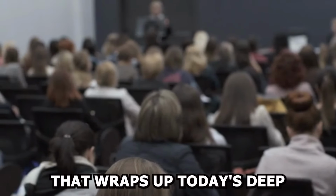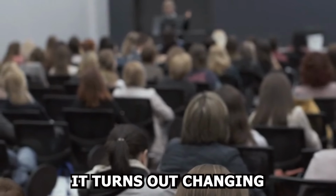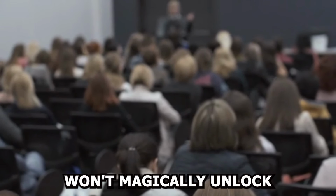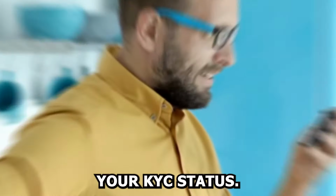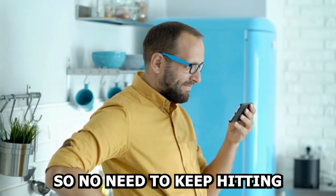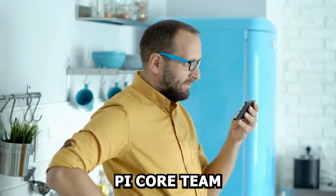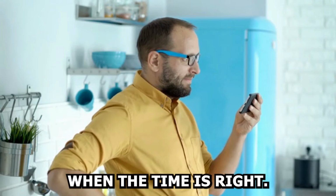All right, pioneers, that wraps up today's deep dive into the KYC mystery. In summary, it turns out changing your password won't magically unlock your KYC status. It's really about your app catching up with real-time updates. So, no need to keep hitting that change password button. Just be patient and wait for the Pi core team to open things up when the time is right.